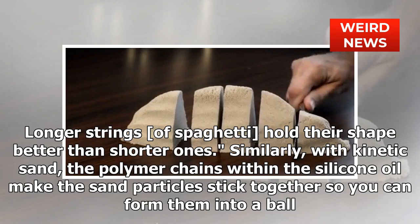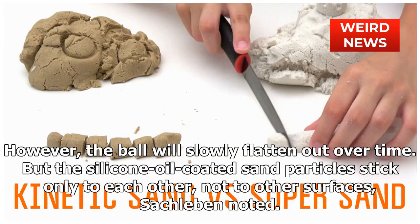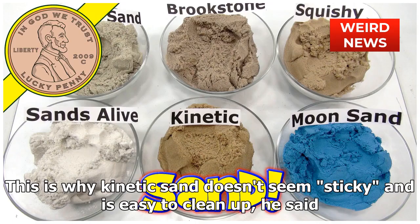Similarly, with kinetic sand, the polymer chains within the silicone oil make the sand particles stick together so you can form them into a ball. However, the ball will slowly flatten out over time. But the silicone oil-coated sand particles stick only to each other, not to other surfaces, Sachleben noted. This is why kinetic sand doesn't seem sticky and is easy to clean up, he said.